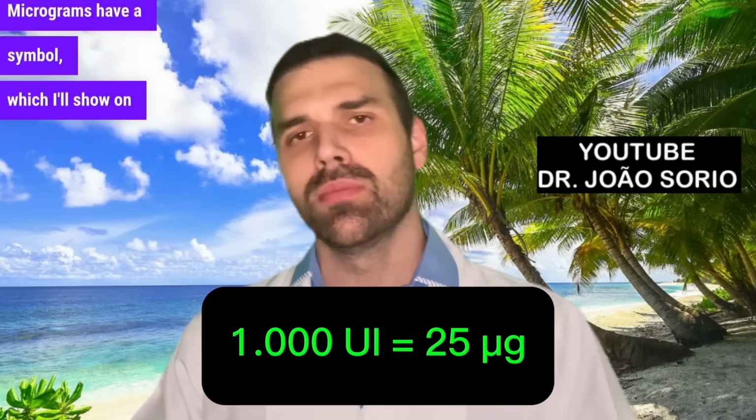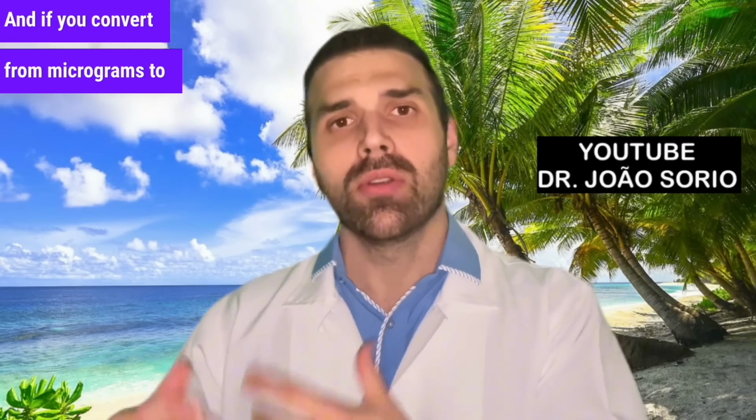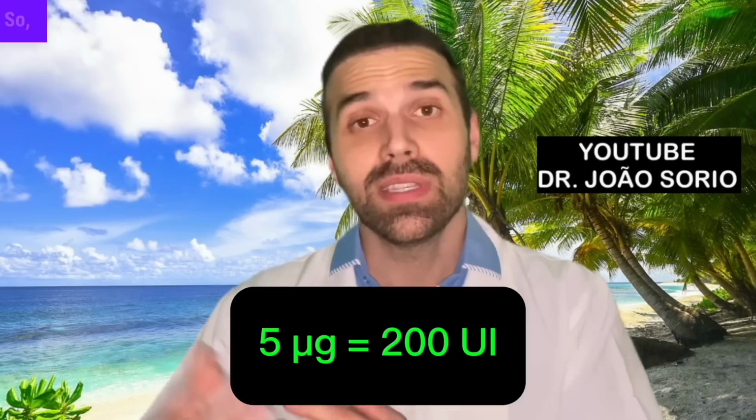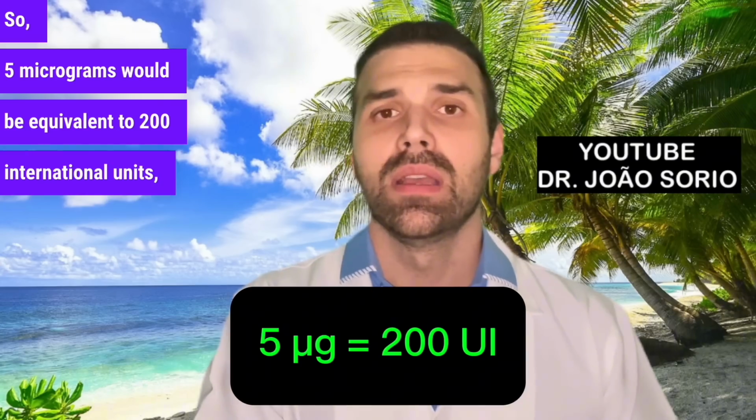Micrograms have a symbol, which I'll show on the screen for you to see. And if you convert from micrograms to international units, you must multiply by 40. So 5 micrograms would be equivalent to 200 international units.